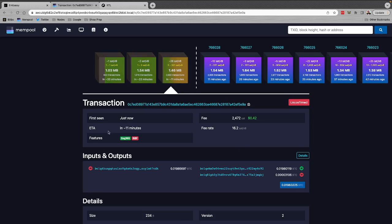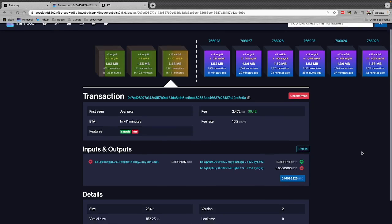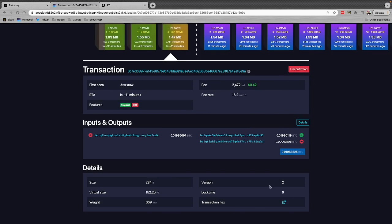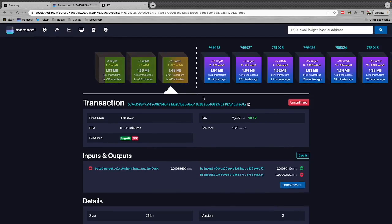You see it was just seen right now. It should confirm in 11 minutes or so. It is SegWit and it does not have RBF on it. It paid 42 cents in fees, or 2,400 sats. The fee rate was 16.2 sats per byte. It was a single input and 2 outputs. It lets us know all kinds of stuff about this transaction. So you can look it up, and it will show you which block it's currently sitting in, when it'll be confirmed, or if it is confirmed, which block it was in the chain. All kinds of great stuff.